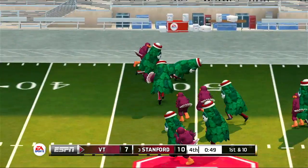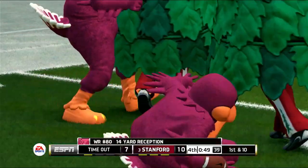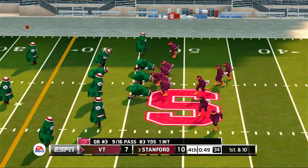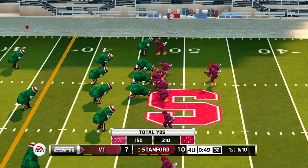Quick throw. He's taken down around the 47-yard line. How about the big fellas up front? This line will have to continue to play like that to build the consistency to help this offense be effective.